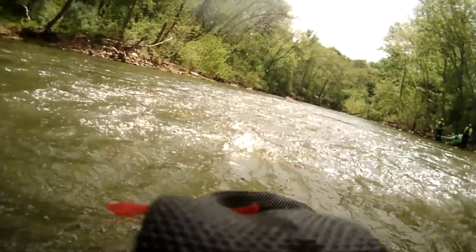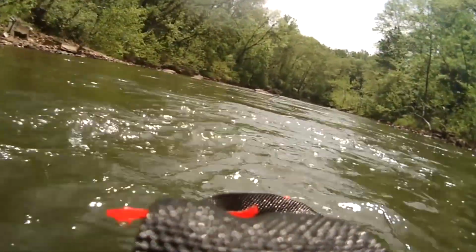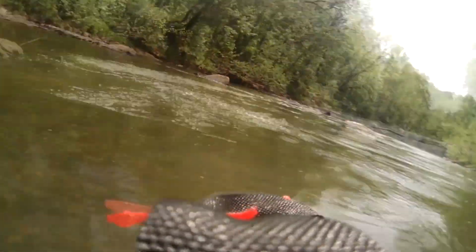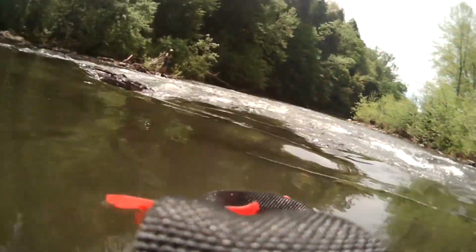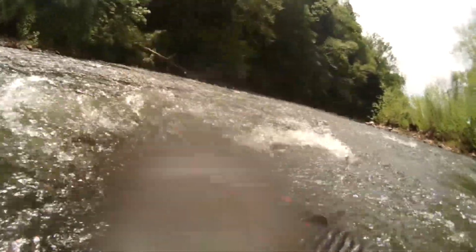This is the only really challenging rapid. It's under a railroad bridge, and it sounds really formidable as you're approaching it, but when you get there, it's really actually not that bad. And below here, just a couple mild rapids. Here's one that veers river left. Again, there was really only one line through here. I happened to catch it and did all right.